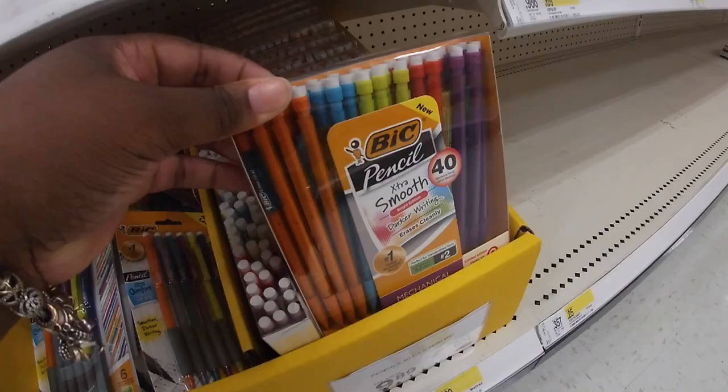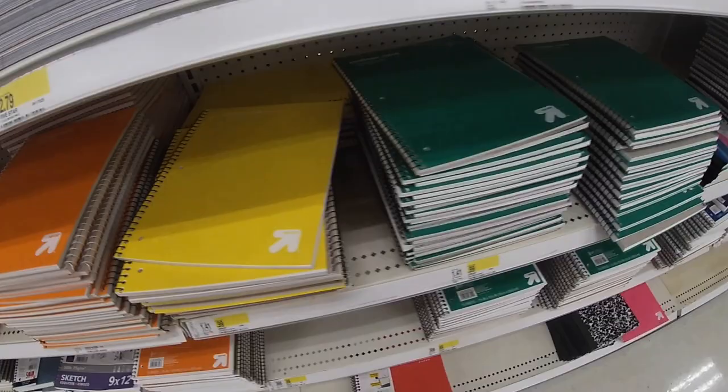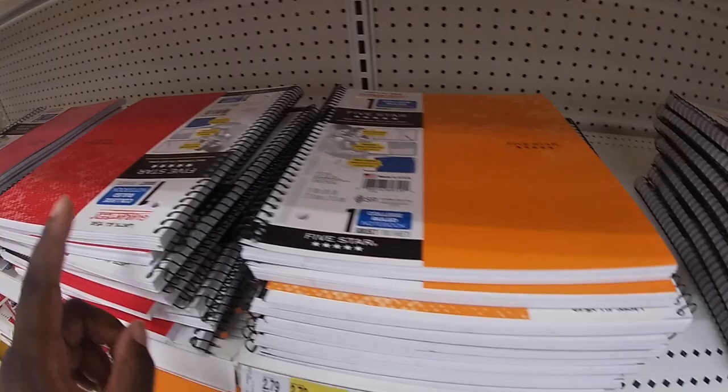And I just have more of the one subject notebooks. These are 99 cents. I see the red, the pink, the orange, the yellow, the green. All those marble notebooks. The one subject, these are $2.79, 5-star, the different colors. The pink, the white, the blue. This isn't in the right spot. They have this one in the white. Oh, I almost missed this one. The 8-color retractable pen.